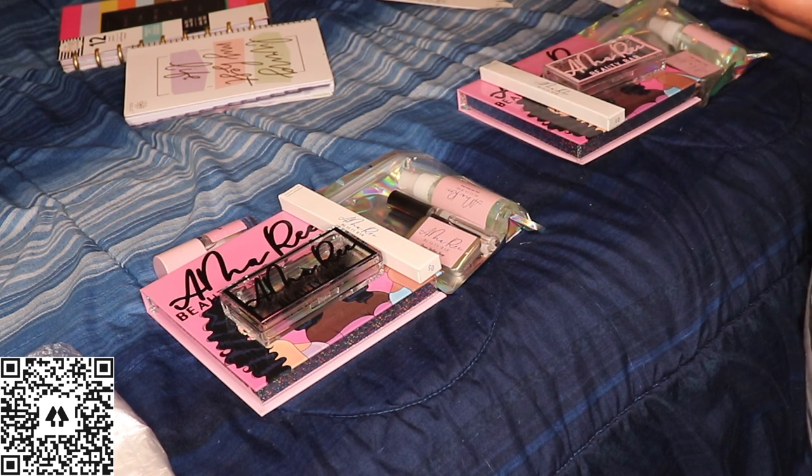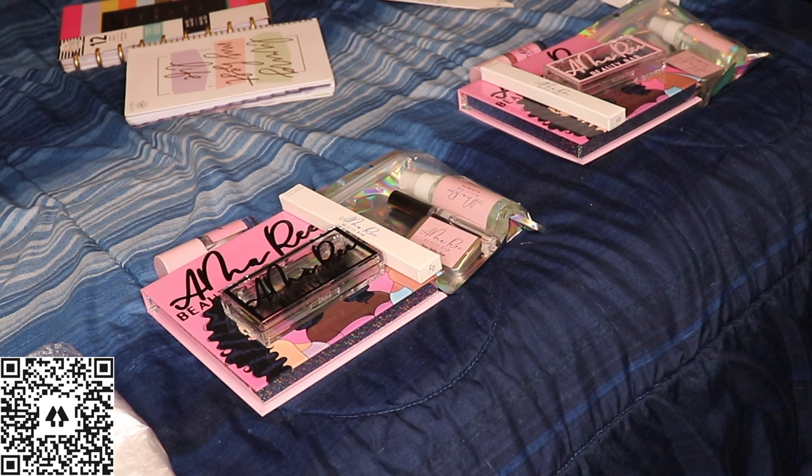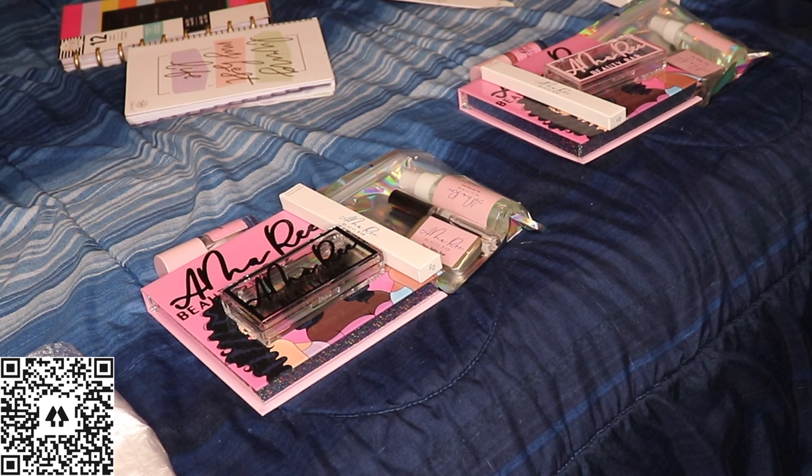We do have some sets like that we're putting together, and I'm just trying to see like what all will fit in the box. You guys won't see me package the PR boxes in this video, but I'm gonna make it its own video of how I package it and make it look real cute. So I was just laying it out.